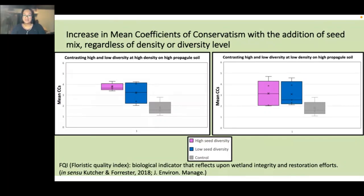And from our preliminary results, we can see that mean CCs, or mean coefficients of conservatism, are greater than the control in pipes of any of the treatments. And this is represented by the purple and blue bars being higher than the gray bar. This means that there was a better restoration outcome with the addition of any seed mix, whether at a high or low diversity or high or low density, on soil that contained a high Phragmites propagule pressure.